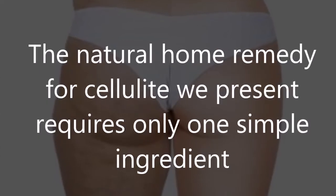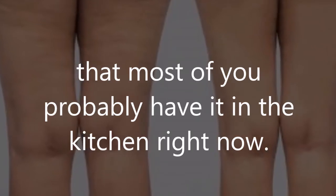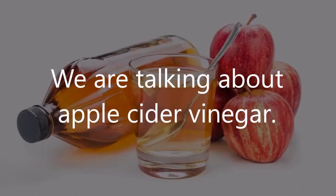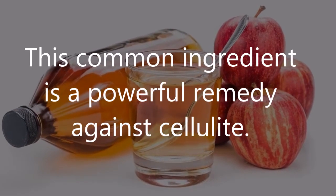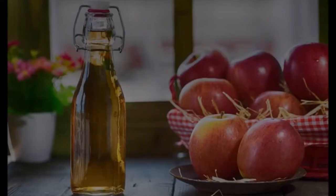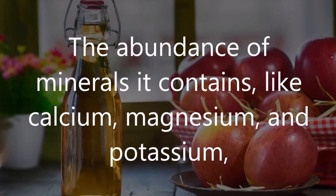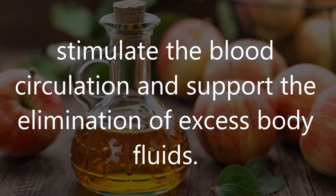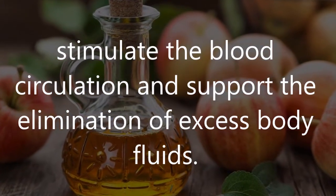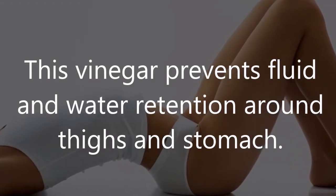The natural home remedy for cellulite we present requires only one simple ingredient that most of you probably have in the kitchen right now. We are talking about apple cider vinegar. This common ingredient is a powerful remedy against cellulite. The abundance of minerals it contains, like calcium, magnesium, and potassium, stimulate the blood circulation and support the elimination of excess body fluids. This vinegar prevents fluid and water retention around thighs and stomach.